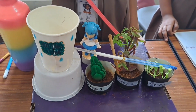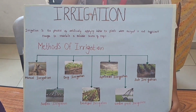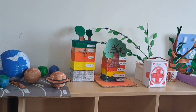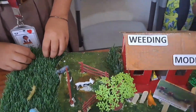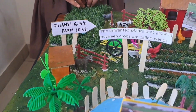This model is for drip irrigation. They are explaining the drip irrigation in a very nice way. Irrigation chart. Different types of soil, globe, planets, etc. is made here. This is a weeding model in which extra weeds competing with the crops are removed. How to remove the same is explained here.